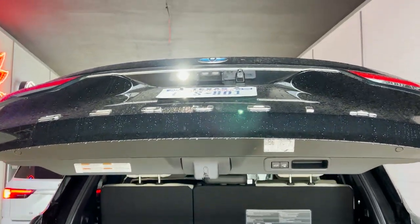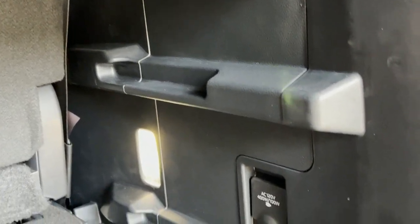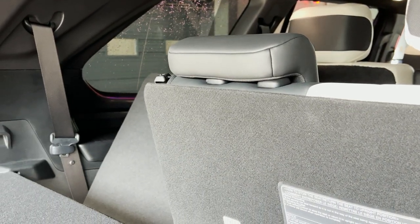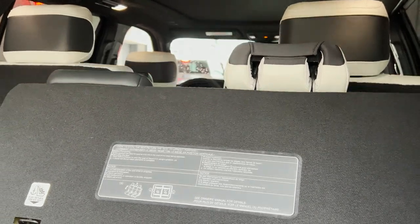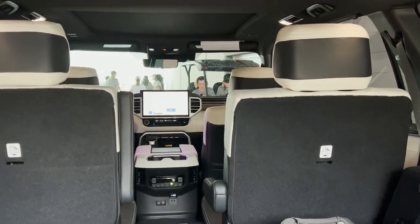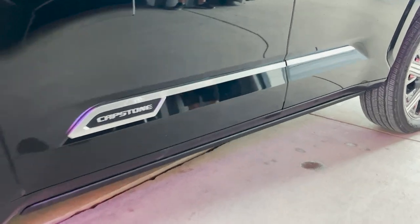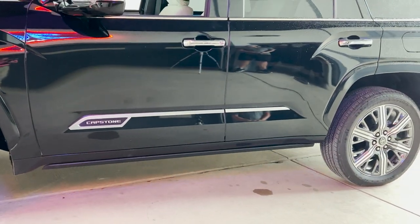Let's open it up. See the light there. Got lighting here as well. We've got a power third row seat. Here's the power controls. You can just kind of make them go down like that. Let's finish it off and then let's bring this one down. What do you think of Capstone, everyone? You'll also see the power running board standard because it's a Capstone. I bet they shut. Oh.